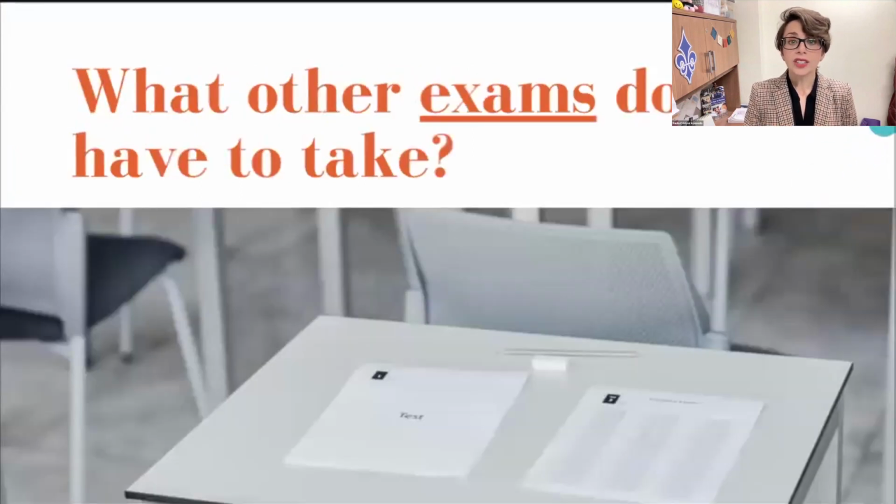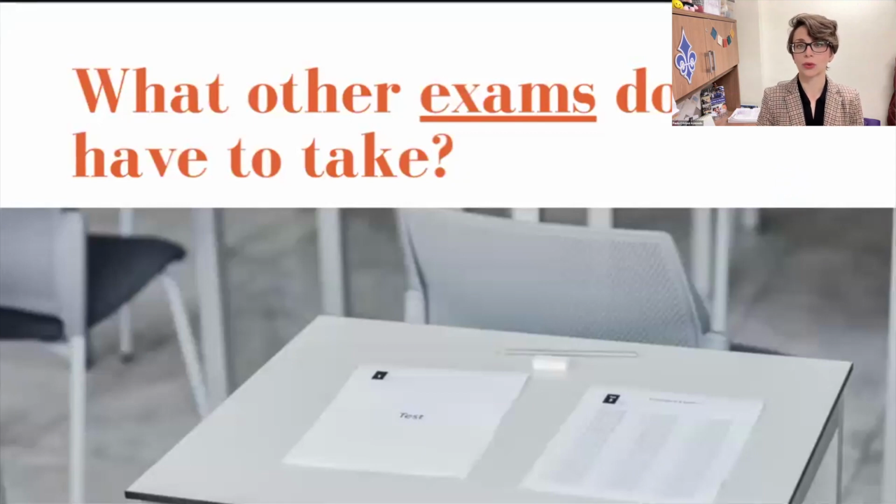Now, there are additional exams that you are going to have to take, and these include the Praxis exams, and that's based on your endorsement area. So I'm going to quickly switch screens here so you can see. And by the way, the word exam is hyperlinked, and you can have access to the document I'm about to show you.